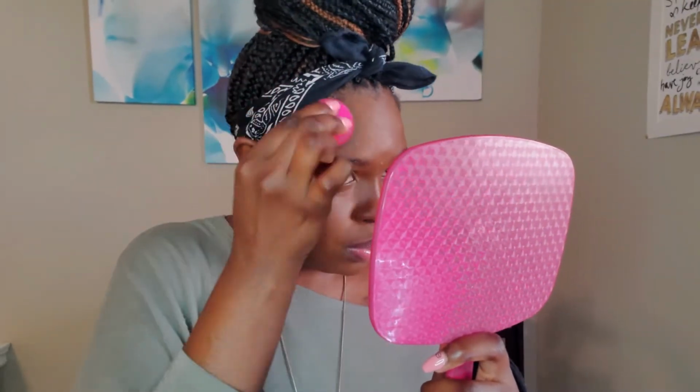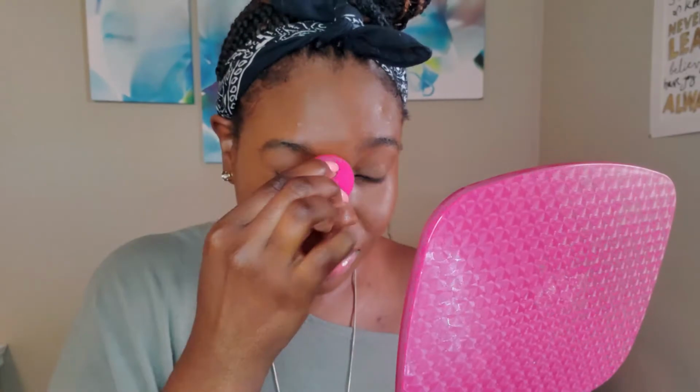And that's the thing with beauty sponges, they soak up the product, and I like the finish that they give. But yeah man, I don't have time for this. I am sweating.